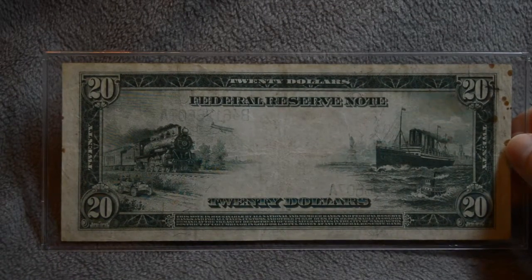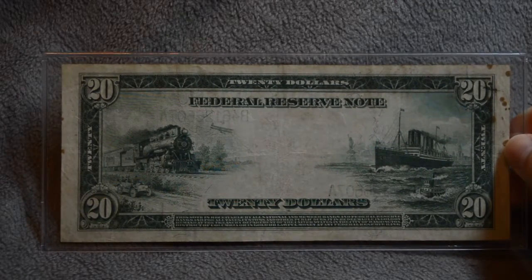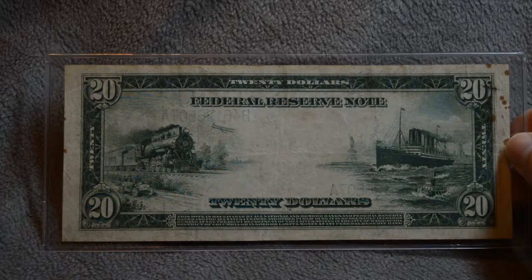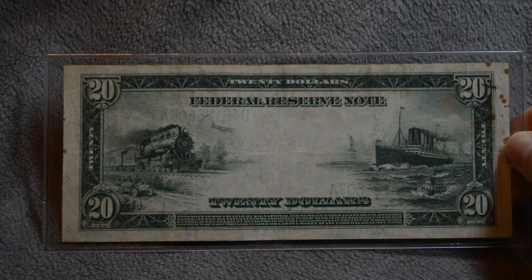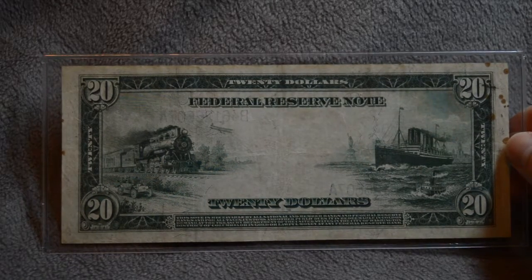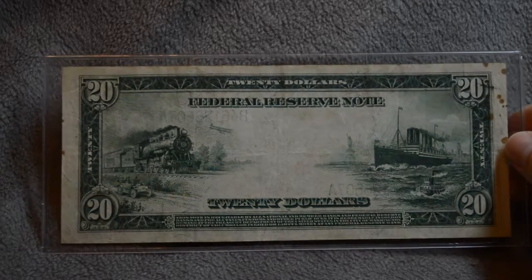Locomotive and early automobile and flying machine on the left, and on the right side you have the transportation by water. You have an ocean liner, a tugboat, and just saying that as Americans we kind of know how to get around. We've built a transcontinental railroad, we invented flight, or invented a flying machine anyway. We played a great role in improving the invention of the automobile. And of course you have to remember, this was designed in 1913, 1914, so cars and airplanes were still a really brand new concept. So they were celebrating that on the back of this note.